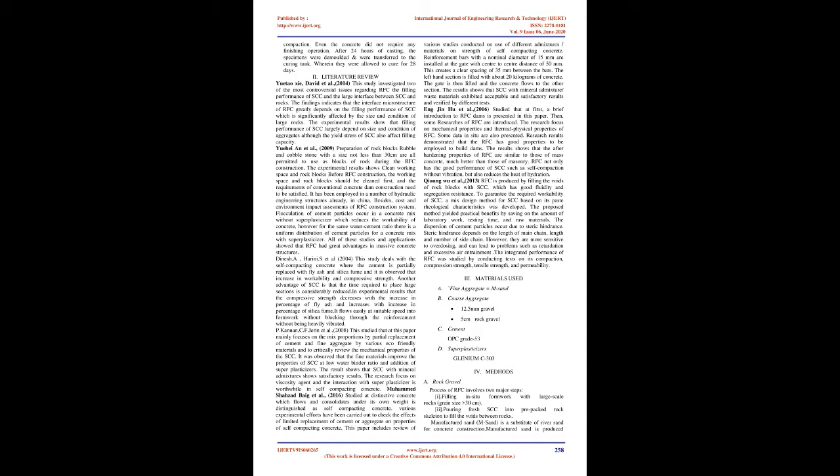After conducting the flow characteristic experiments, the concrete mix was poured in the molds required for the strength assessment. After pouring concrete in the molds, no compaction was given, either through vibration or through hand compaction. Even the concrete did not require any finishing operation.